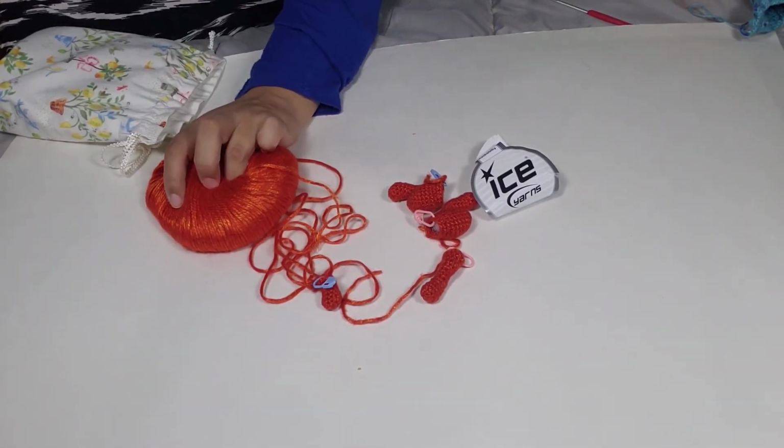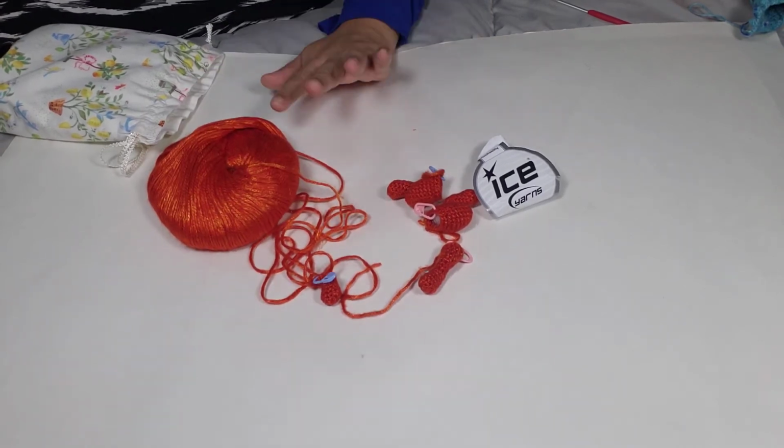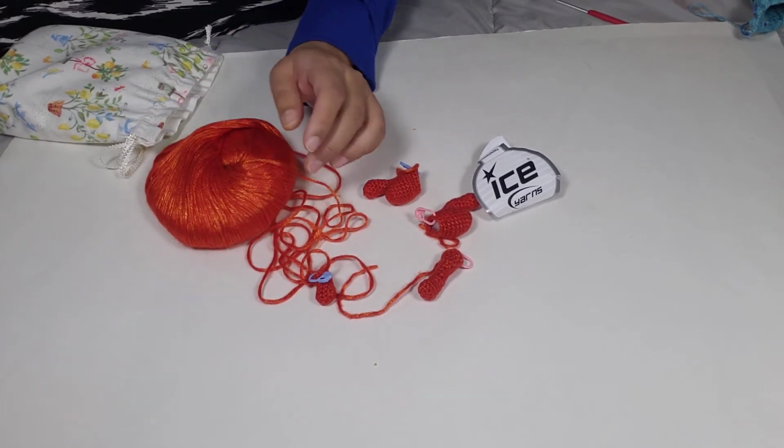So I'm working on the legs. I have done three of them. I am working on the fourth. This yarn is beautiful. It's wonderful. And I think if you are a fast crocheter, you will love it because it really is very smooth going in and out of your stitches.